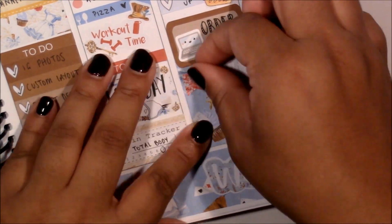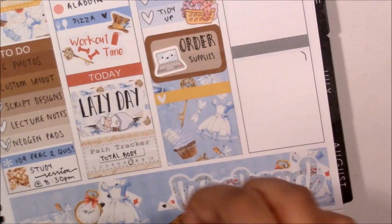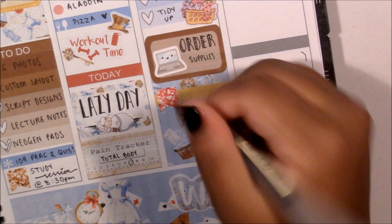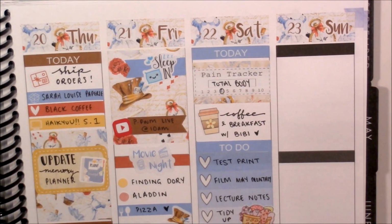And then after that, I took the full box, since I've forgotten to use it, and just put that at the bottom. And then I took a little thing label and laid the flag on top of that, and I'm just using that to mark that I had a study session. And then underneath it, I took a little studying tabby from Tamashi Prints.